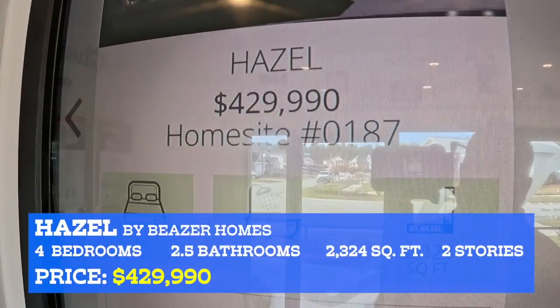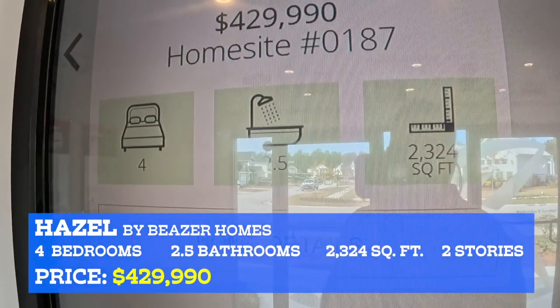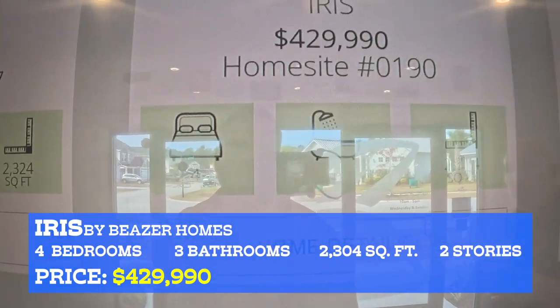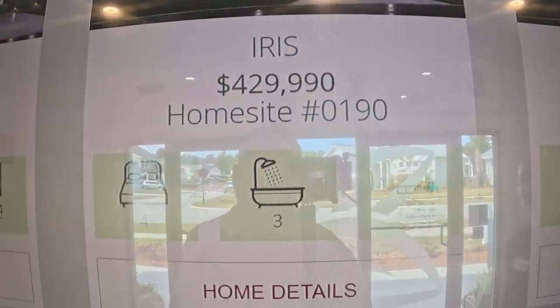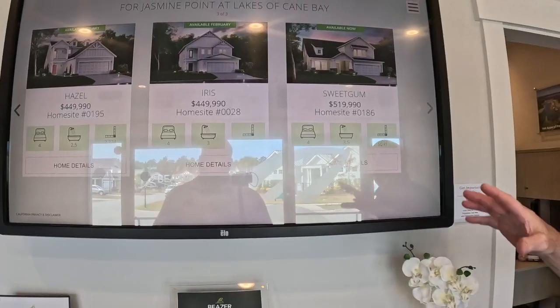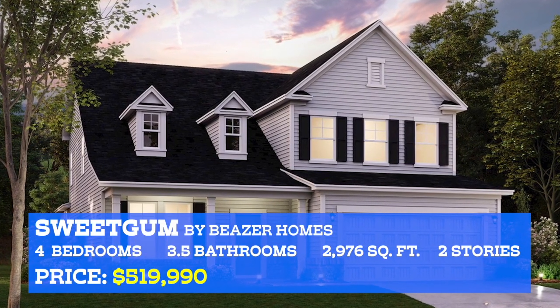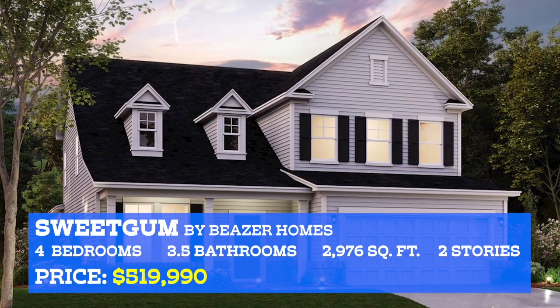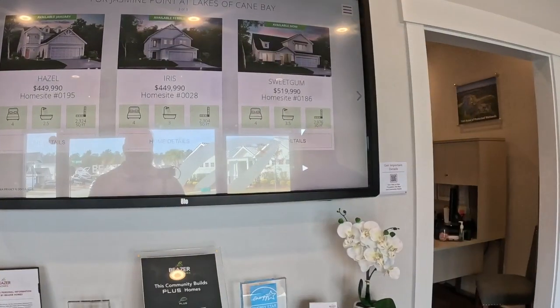Then I have a series of Hazel and Iris floor plans. The Hazel has a primary bedroom on the main floor with 3 bedrooms up, and the Iris has the primary bedroom up with a guest bedroom on the main. They're all priced identical at $429,900. There are pond lots available as well. Then I have the sought-after Sweet Gum, 2,976 square feet. That is ready to go, super upgraded with KitchenAid appliances as well.